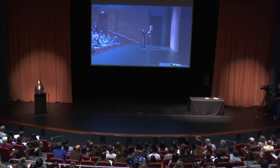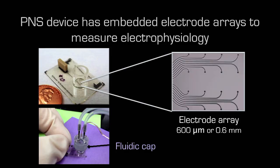Okay, so this is a picture of our PNS device. On the top left, you can see how small it is. It's about the size of a penny, and we can customize our arrays to make them as big or small as we like.